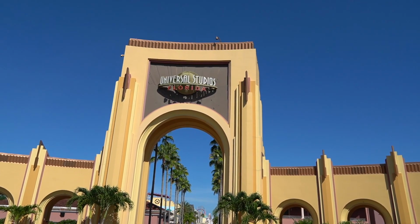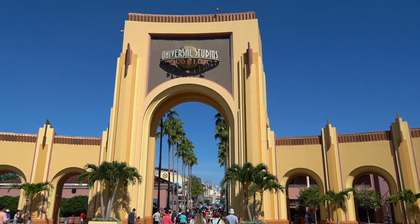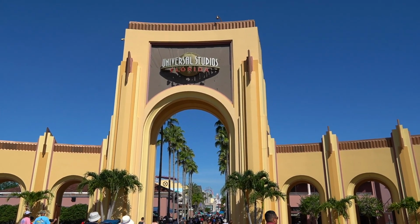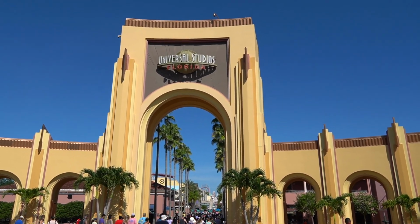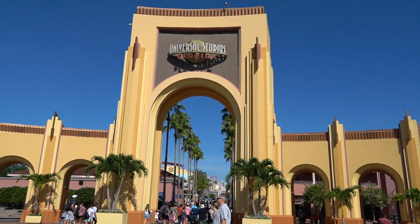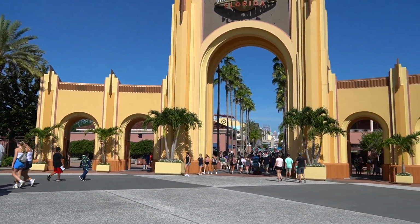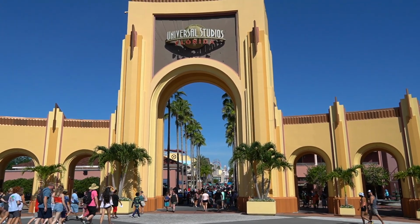Well, guess what? The medallion is gone. No more Minion medallion, making room for a more scary version of the medallion coming, I would say, in about a month and a half to a month. The Halloween Horror Nights medallion. But for now we get to enjoy the park as it was originally, with nothing on it, no scrim, no anything. Now when HHN happens, I'm sure there's going to be stuff up on the arches like there was last year, but until then we get to enjoy the park as it is.